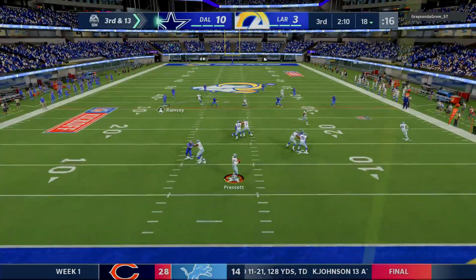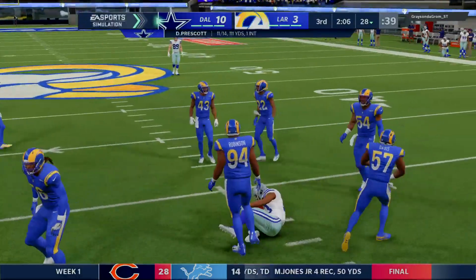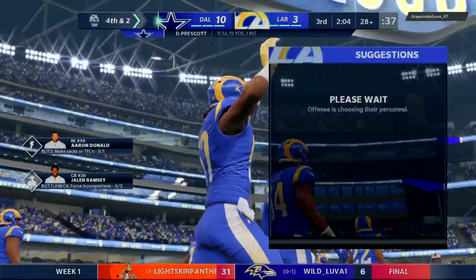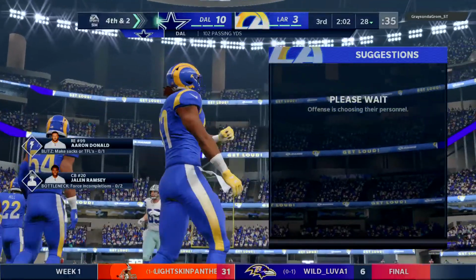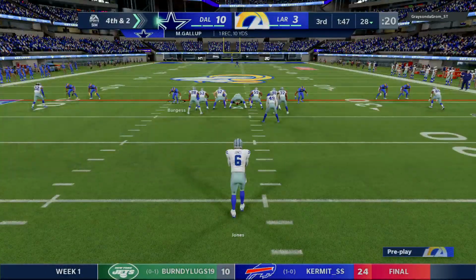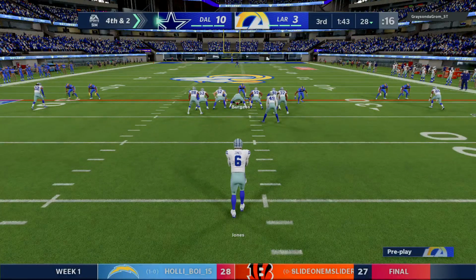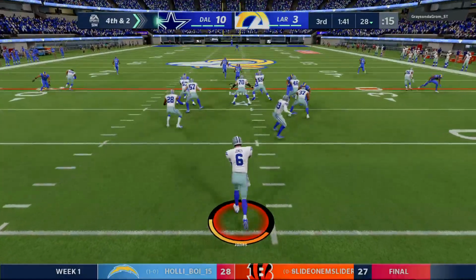3rd and long for Prescott. Got an open man. It's Michael Gallup. And he'll be stopped short of the 1st down as they rally to tackle him at about the 28. They'll get 10 there, but it leaves them just short for 4th down. Out now comes the Cowboys punter. And surprisingly, this is the first punt of the game for either team.